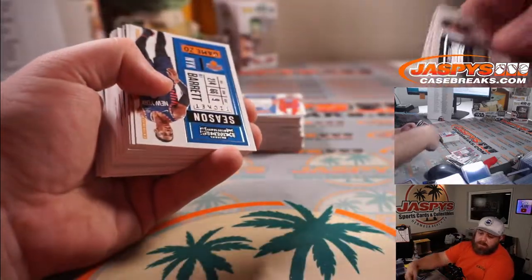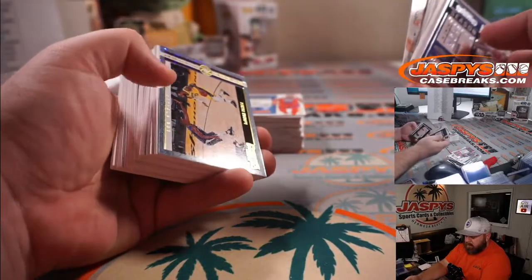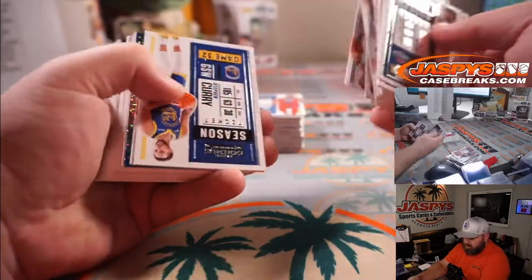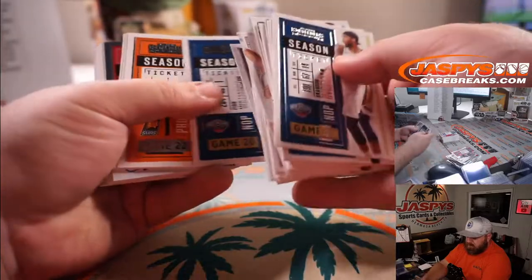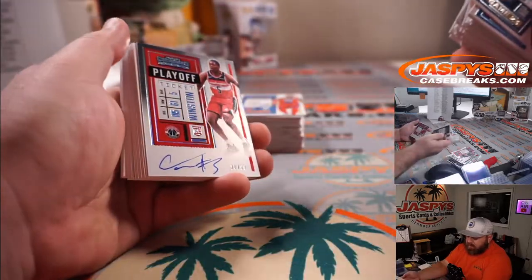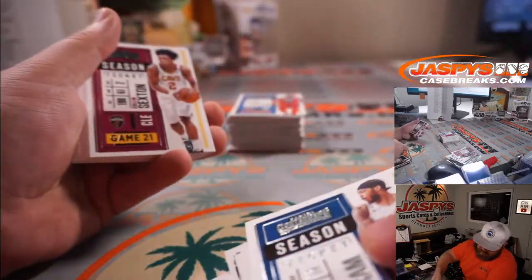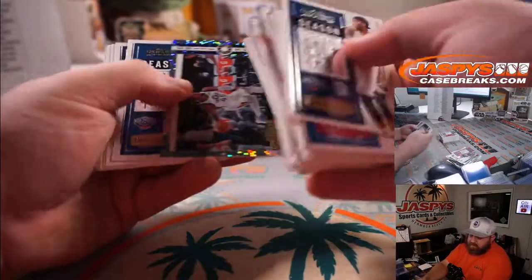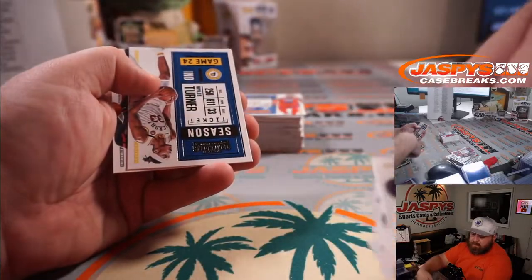Michael Porter Jr. to 249 for the Nuggets, Adam Kelly. You got LeBron. That is Lakers, Josh Exline. Killian Hayes for the Pistons, Mark Bissett. Zion Williamson, Pelicans, Mark Bissett. Here's our first auto. It's not flipped backwards. What are you doing? It's Cassius Winston. Playoff ticket, 20 out of 99 for the Washington Wizards and Serenity Love. There you go, Serenity. That is Donovan Mitchell for the Jazz, Raymond Lubis. Giannis again for the Bucks, Luis Ramirez.